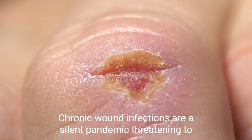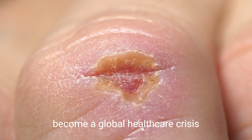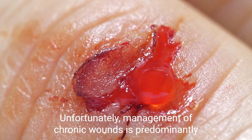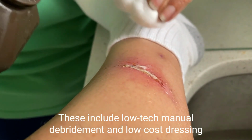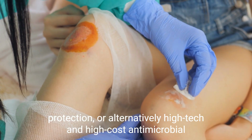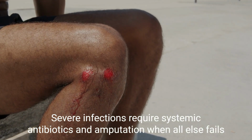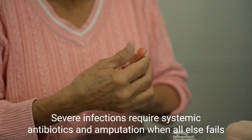Chronic wound infections are a silent pandemic threatening to become a global healthcare crisis. Unfortunately, management of chronic wounds is predominantly reliant on a limited number of options. These include low-tech manual debridement and low-cost dressing protection, or alternatively high-tech and high-cost antimicrobial dressings and medicinal products. All tackle only a single element of the problem. Severe infections require systemic antibiotics and amputation when all else fails.